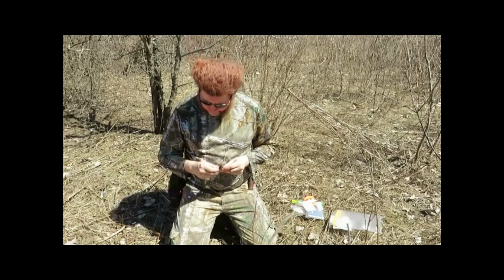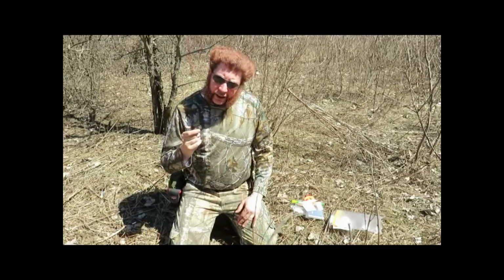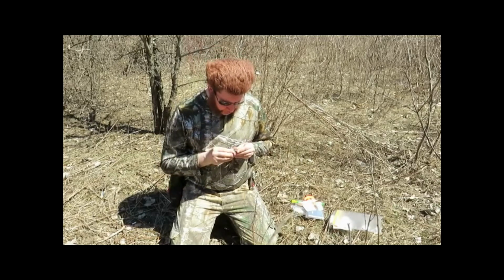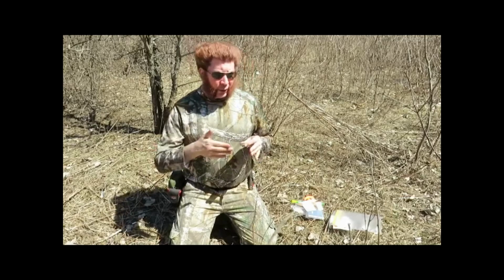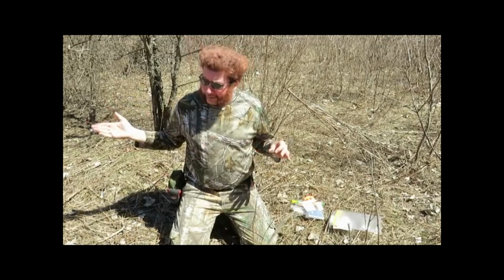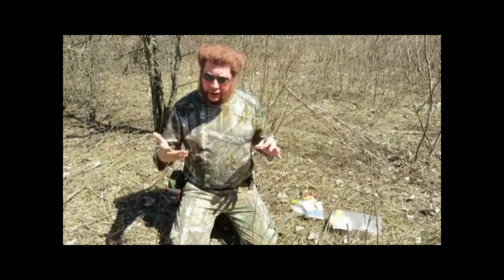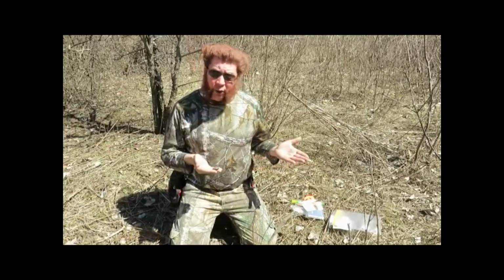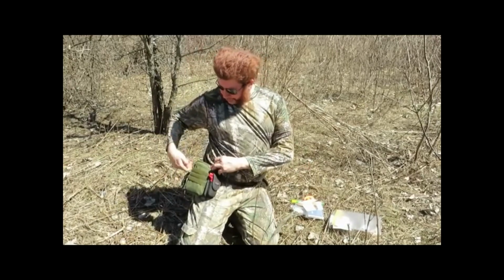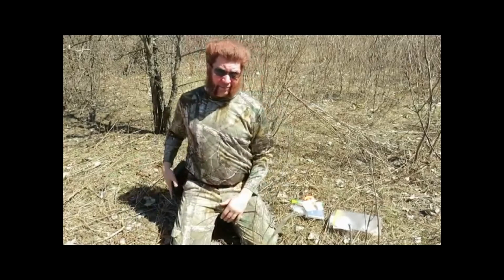I don't really have a whole lot of faith in these things. But this one points north. And I know this area pretty well, and I know what direction north is. I really should remember to bring my good compass to show you that it actually works. But I wouldn't lie to you guys. Trust me. Take my word for it. This works. And because it works, that's going right into my get lost bag.